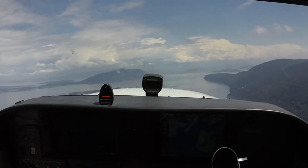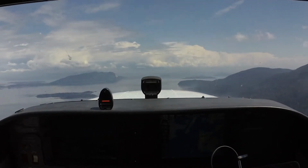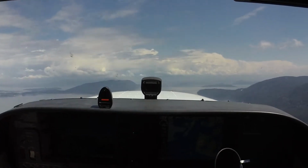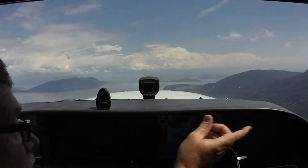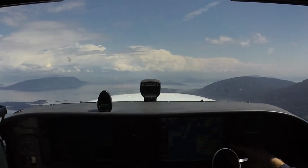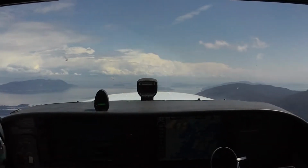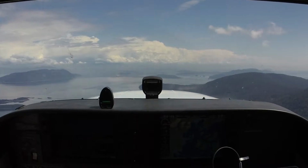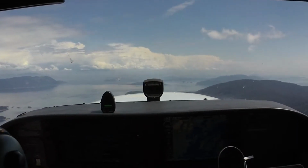Harbor traffic, Eagle Eye 126 V22, currently 5 miles to the east, transiting westbound at 2,500. Friday Harbor traffic, 91 Fox, party 160, right? Look at that home built right on the hillside there. Yeah. Just one lovely island after another. Yeah.